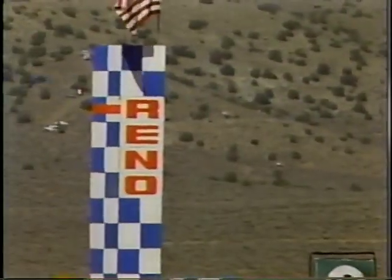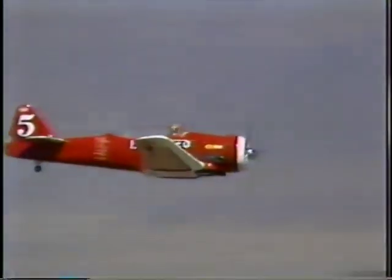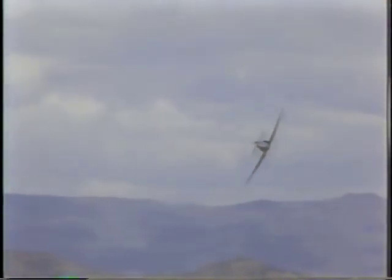The Reno Air Races, an event hailed as the granddaddy of them all, and rightfully so. Reno is the longest-running air race in the history of the sport, an annual source of competition since 1964.